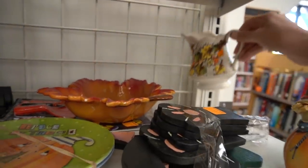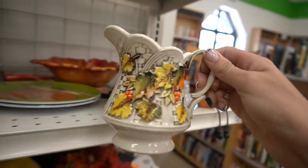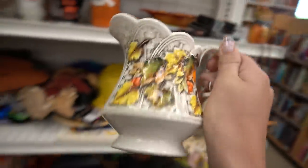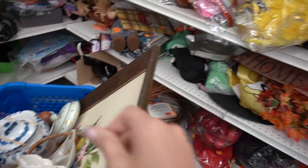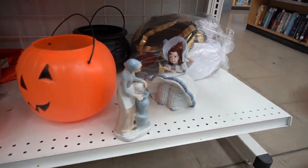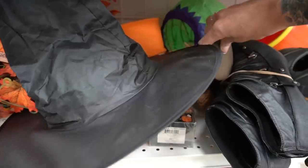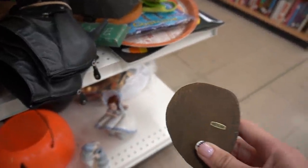Over here, I've spotted this cute little pitcher. It is ceramic. It's got some nice colorful leaves on there. Very autumn, very fall. It's $1.99. It is lightweight. I'm assuming it's more than likely made in Japan, but fall is coming. I love fall and I decided to grab that. I thought she was kind of fun. She's either Holland mold or Atlantic mold. I've seen her quite a few times in other places. This man reminded me of a piece I saw recently. However, it had a Made in China sticker on the bottom.